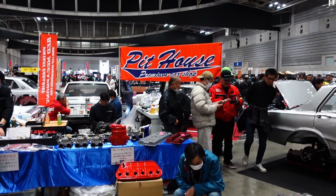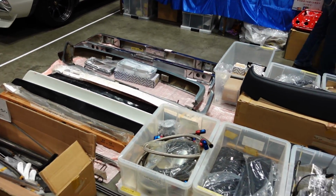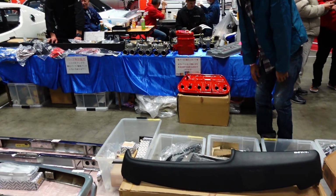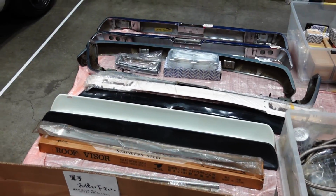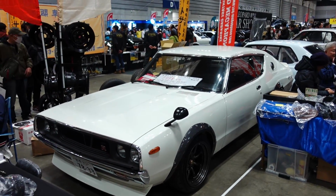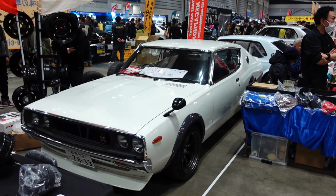At the Pit House booth, premium car shop it says. I wish I had an old car to really appreciate this. This is probably some old car owner's dream right here. Look at all these parts on display for sale. And if parts and new old stock lights aren't the thing for you, what is that? Not 2 million, 20 million yen? You get yourself a Kenmei right there.